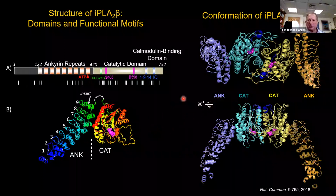So the protein actually crystallized as a dimer. And with its dimeric structure, you can see that the active site serines are in close spatial proximity. And when it's cut at the calpain cleavage site around here, okay, it now exposes two interwoven catalytic sites, which facilitate trans-acylation. And this was very intriguing to us.